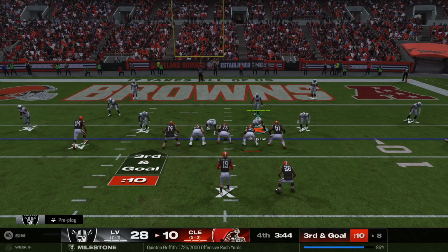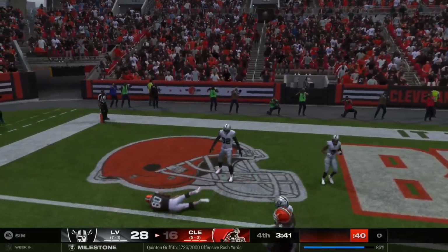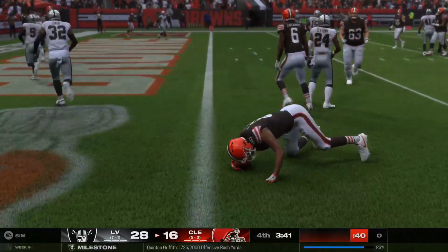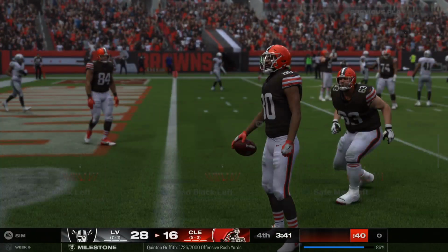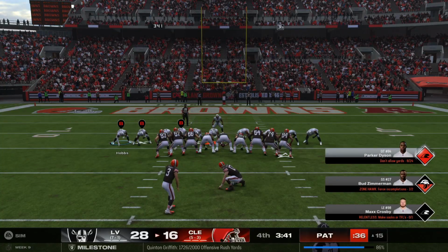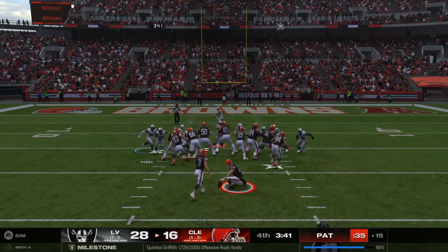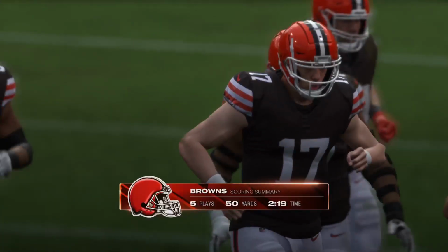Set. Ready. He'll look to throw. And he will score. It's a Cleveland touchdown. The Browns lower the deficit they face. Kicking team out to try the extra point. And the extra point is up, and it is good.